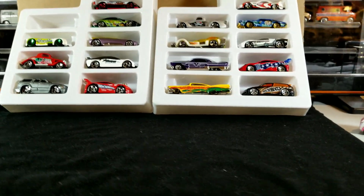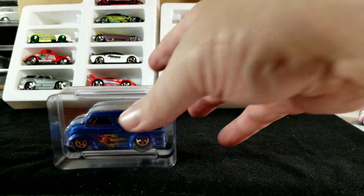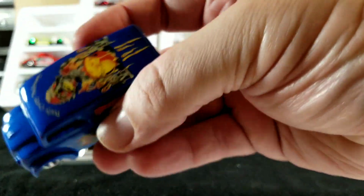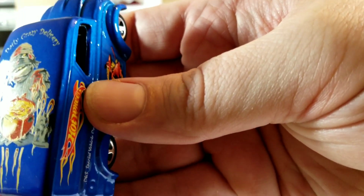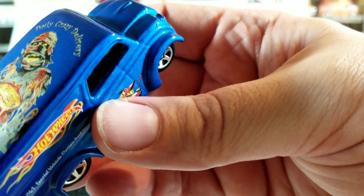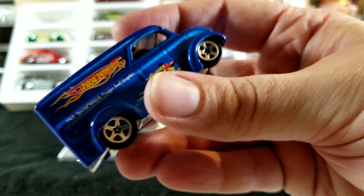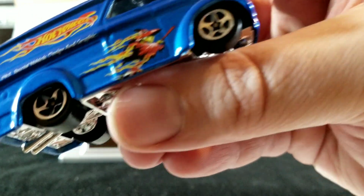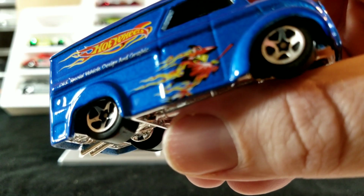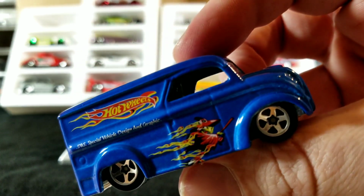But the ones that I was really interested in are these two exclusives. And the reason I got this was really for this dairy delivery. I'll give you a shot of some of the graphics. Dairy Crazy Delivery. Looks like it has like a mummy on top or something. And then it's got a witch on the door. What does it say? Special vehicle design and graphic, it says on the side.